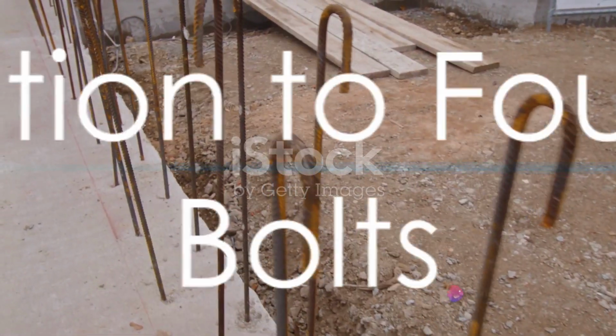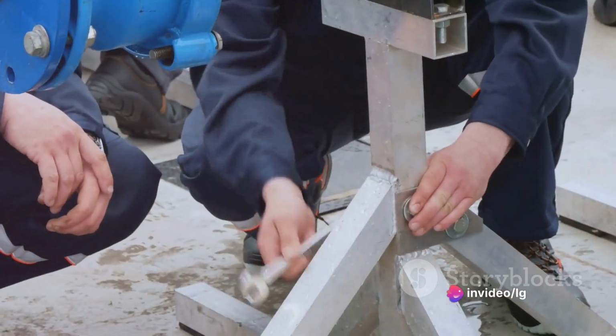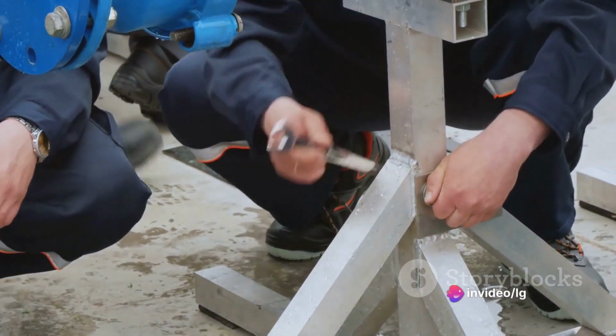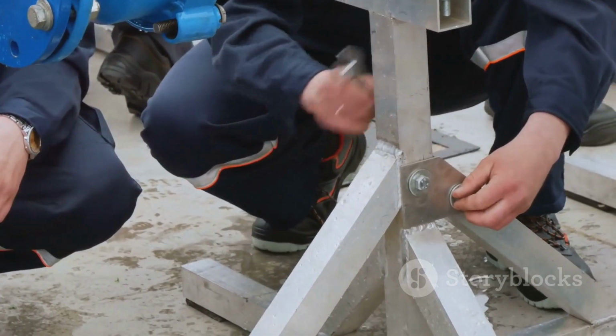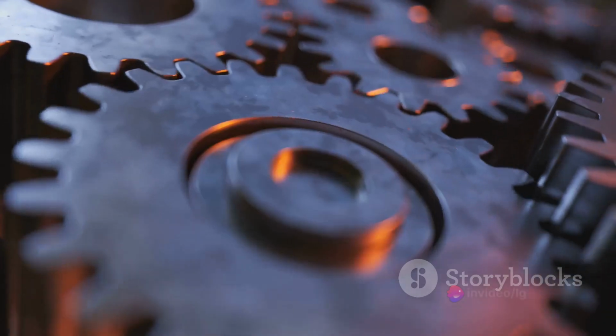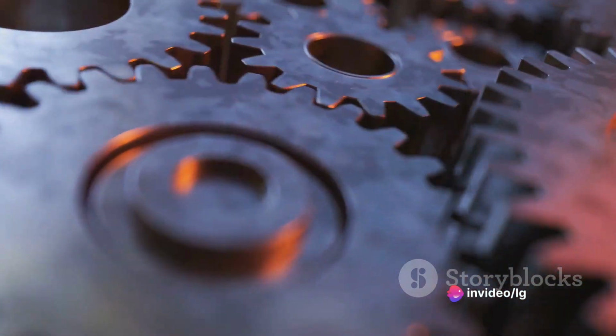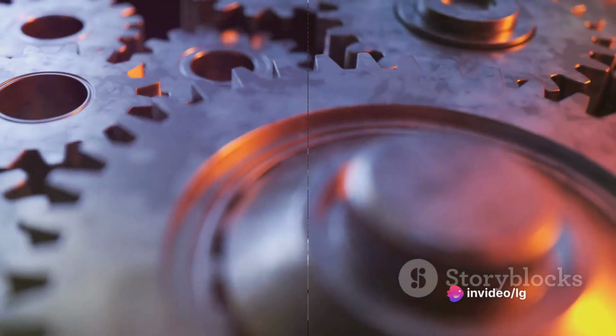Why do foundation bolts matter so much across various industries? From construction and automotive to heavy engineering and power generation, foundation bolts are the unsung heroes of stability and durability. Today we delve into the world of LG Industries, the leading manufacturer and supplier of industrial-grade foundation bolts since 2013.